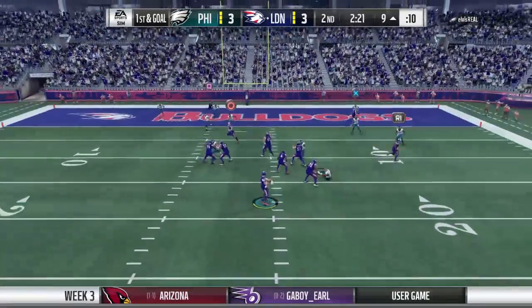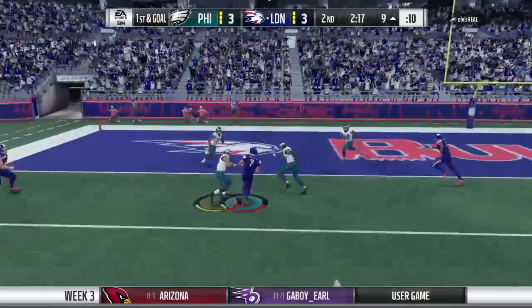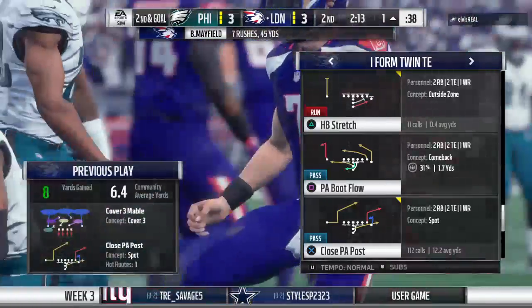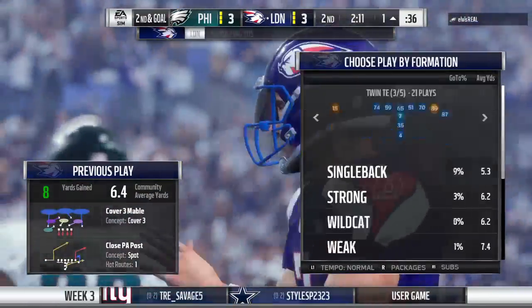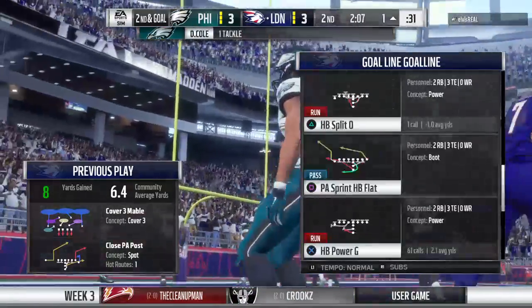Now a play fake here on 1st down. Forced out to his left. And he'll be brought down right on the edge of the goal line at about the 1-yard line. He'll get 8 on the scramble there. It'll be 2nd and a couple.